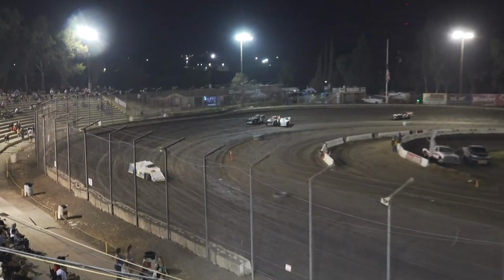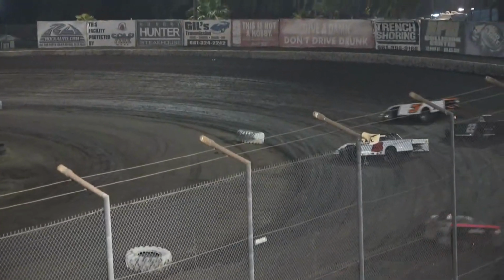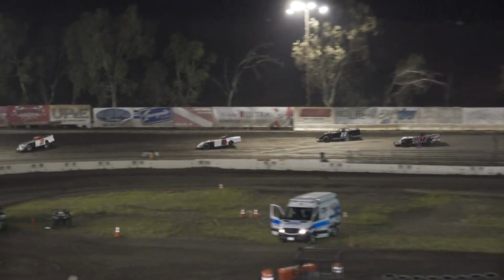How about we go 3 wide? Oh, it's tight. There's going to be 4 of these heat races. 3 cars will transfer through to the redraw. All cars will make the main events tonight, but you want to be in the redraw. Shepard's going to slip out of it right now.